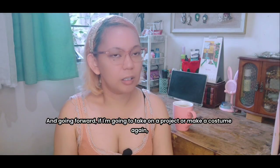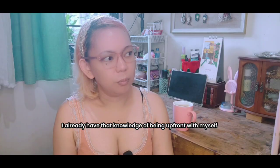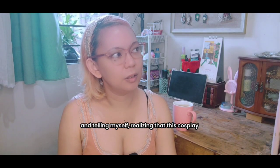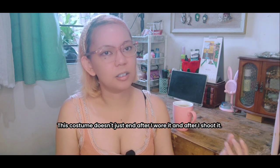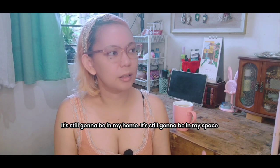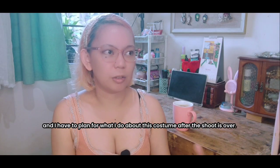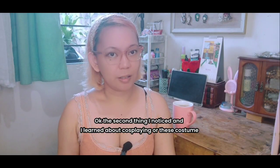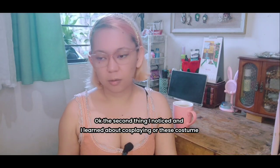And going forward, if I'm going to take on a project or make a costume again, I already have that knowledge of being upfront with myself and realizing na yung cosplay, this costume doesn't just end after I wore it and after I shoot it. It's still gonna be in my home. It's still gonna be in my space, and I have to plan for what I do about this costume after the shoot is over.